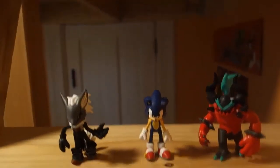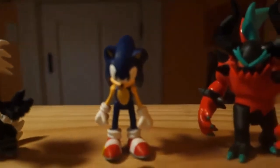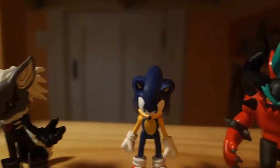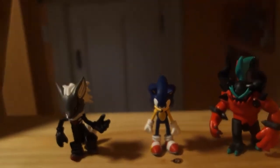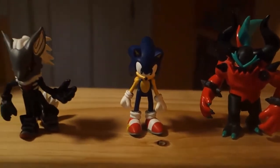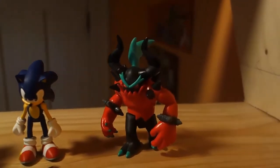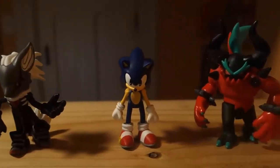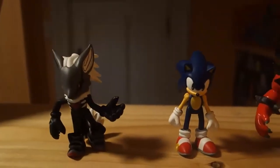You get great figures with great paint jobs for the most part, though this Sonic has the usual redundancy where a redundant figure has bad paint jobs. But aside from Sonic, the paint jobs on these figures are, I don't know, amazing. They capture every single detail, which I wasn't really expecting, and they actually did a better job with these figures than what I hoped for.